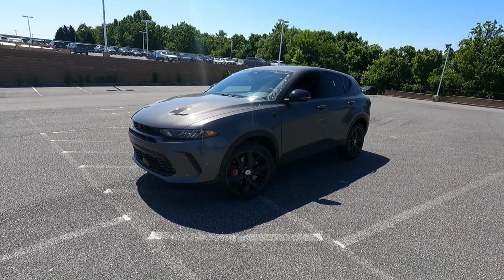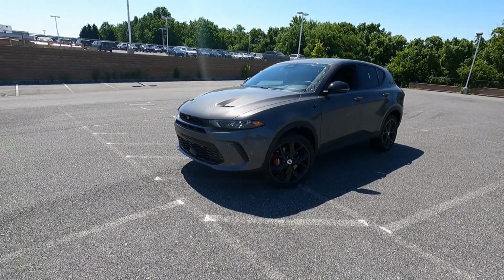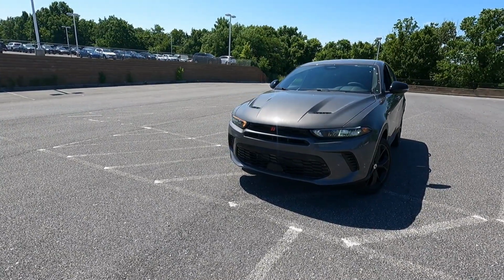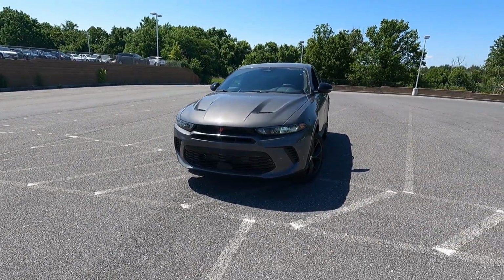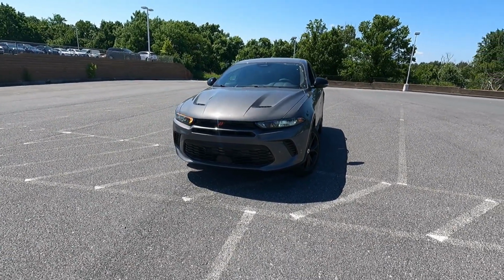Now, as equipped, this vehicle is $40,460. It is dressed in a Gray Cray exterior for $495. This does also have the GT pack or GT Blacktop and track pack for $3,990. I will show you a couple of differences as we go around the exterior and interior.